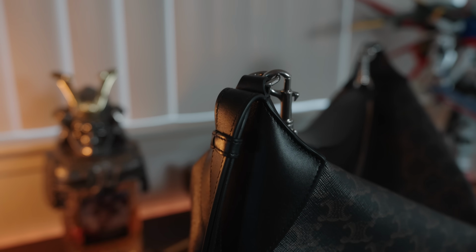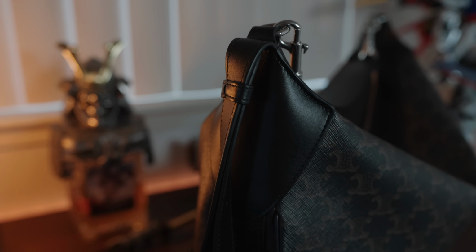This is from their men's line. You can see here we have a shoulder carry option, and then we have a crossbody option with the longer leather strap. I personally don't carry my bags like this very often. Usually for daily carry, I just toss everything I need into this bag, throw it over my shoulder, and I'm usually just ready to rock and roll.